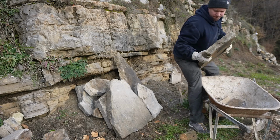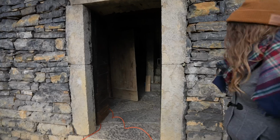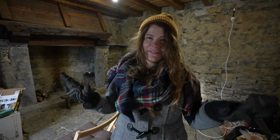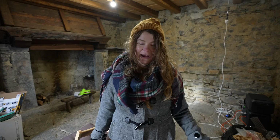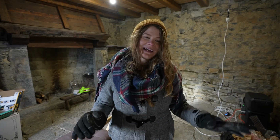So the plan is to save all the stones and use them in a future project, maybe a patio or possibly the floor of a greenhouse someday. But we are saving and putting back some of the floor. So our plan is to keep the floors in the entryway and the fireplace room as they are, but we do have to still rip them up. So we are going to number them so that we can put them back exactly how they are now.